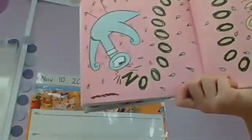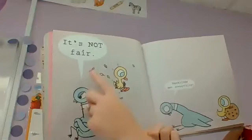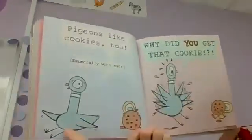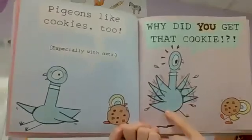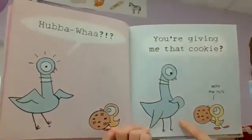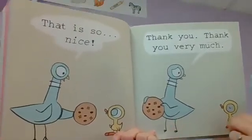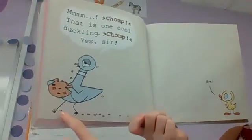No! Stop talking while I'm reading. No! It's not fair. Flappy, flap, flip. Ducklings get everything. Pigeons like cookies too, especially with nuts. Why did you get that cookie? So I could give it to you. And another thing. What? You're giving me that cookie with the nuts? That is so nice. Thank you. Thank you very much. Chomp. That is one cool duckling. Chomp. Yes, sir. Chomp. Bye.